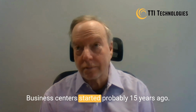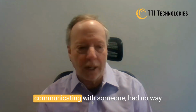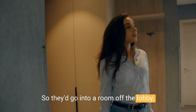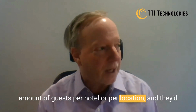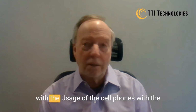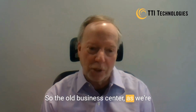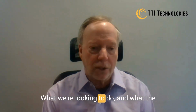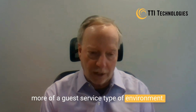Business centers started probably 15 years ago when most people did not rely on their mobile phones, had no way of instantly communicating with someone, had no way of searching for certain products very easily. So they'd go into a room off the lobby, they'd have multiple computers to handle the number of guests per hotel or per location, and they'd have their printers, and people would utilize that. But there have been major changes with the usage of cell phones and personal devices like laptops. So the old business center, as we're used to it, has now become almost a thing of the past. What we're looking to do, and what the industry is looking to do, I should say, is do more of a guest service type of environment.